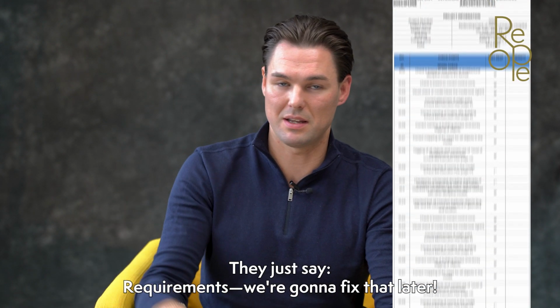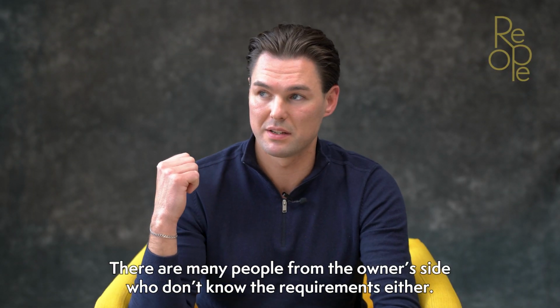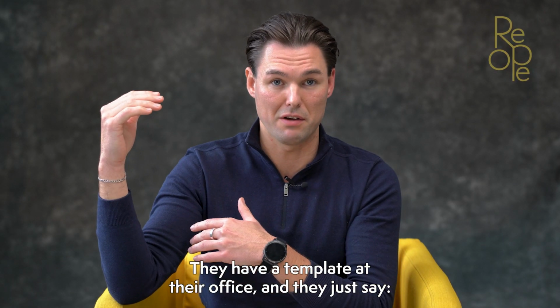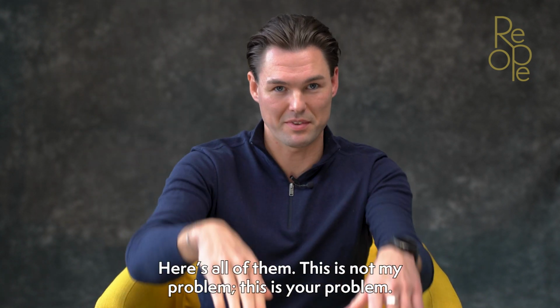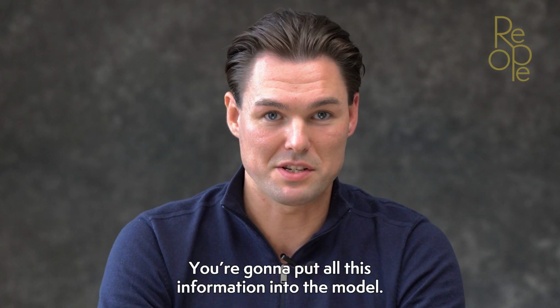They just say, okay, here it is, requirements, we're going to fix that later. There are many people from the owner's side that don't know the requirements either. They have a template at their office, which they just hand over: okay, this is the BIM requirements. Here, all of them to you. This is not my problem, this is your problem. You're going to put all this information into the model.